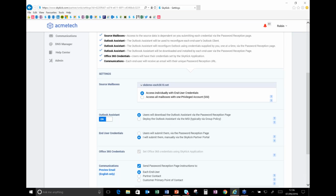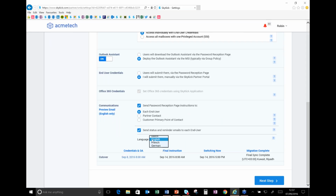We also control, as the second function of this screen, the Outlook Assistant. So I mentioned this does all the desktop end user configuration. There are 2 ways you can push it out. One, you can have a pull model where the users download it and you can see who's done it and who hasn't. And you can use your point of contact to say that user hasn't done it, they're going to have a bad experience before the migration has gone ahead. Alternatively, and some companies may wish this and you may wish this, you can be very proactive and use group policy typically to push it out via the MSI. And that's actually what we're going to do for this particular project. With a variety of different languages that we support, the default here is English.